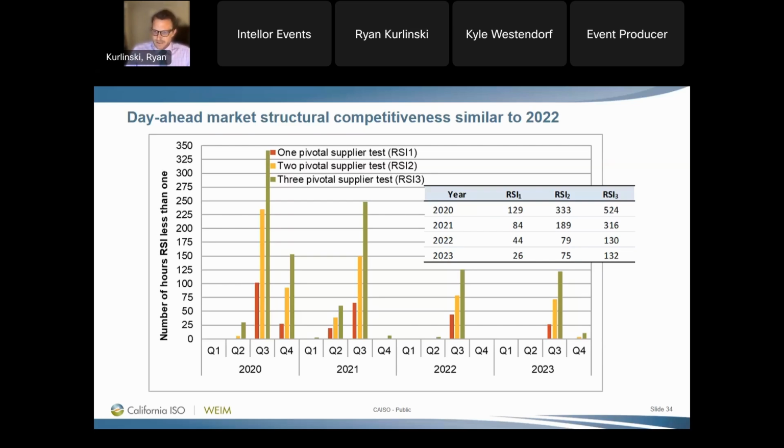2022. Particularly, for 2023, the RSI 3 was less than 1 for 132 hours in 2023. That's compared to 524 hours when the RSI 3 was less than 1, right? So 524 hours in 2022. We're potentially structurally uncompetitive taking away the three largest suppliers.